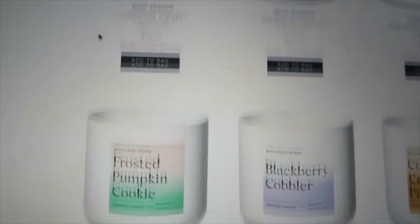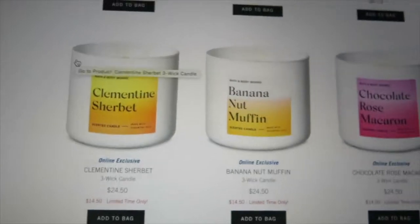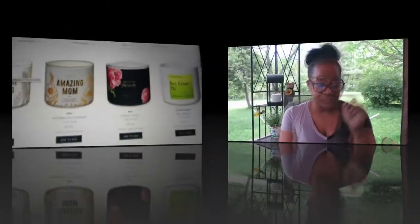They released like 11 new candles this morning. I cannot believe this. I'm upset. This is going to be a Bath and Body Works rant. So upset, and I didn't really want to make this video because a lot of people been, you know, ranting about Bath and Body Works with this whole bakery line.